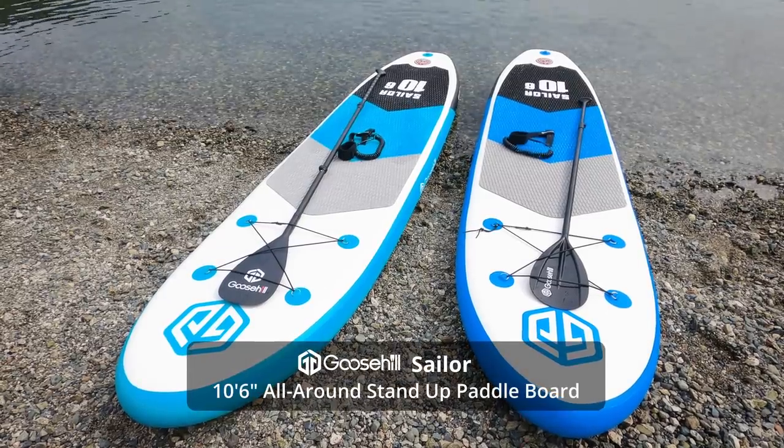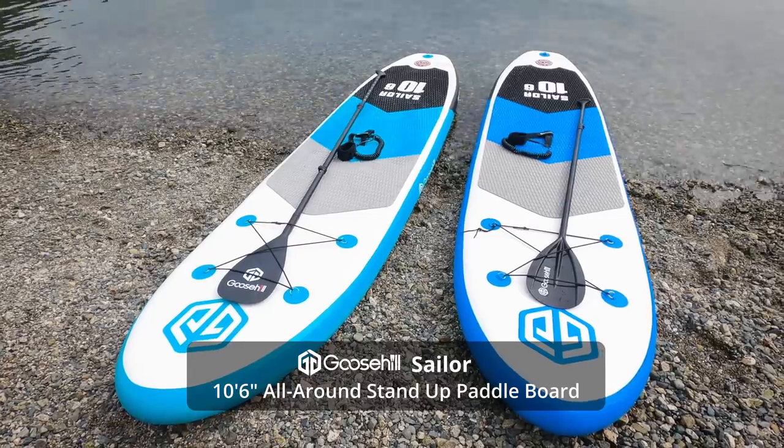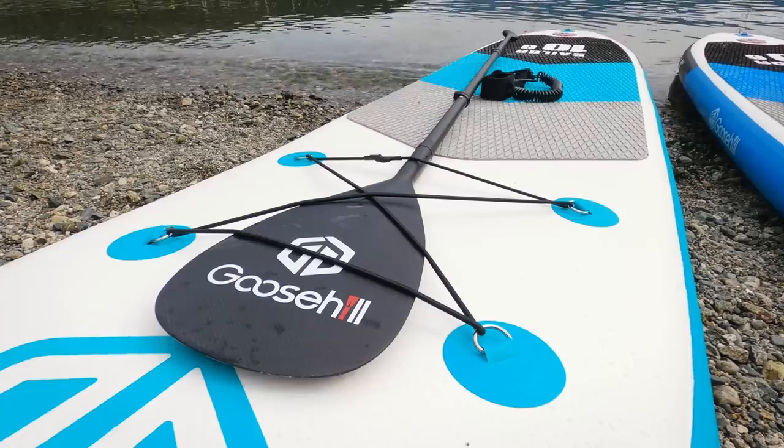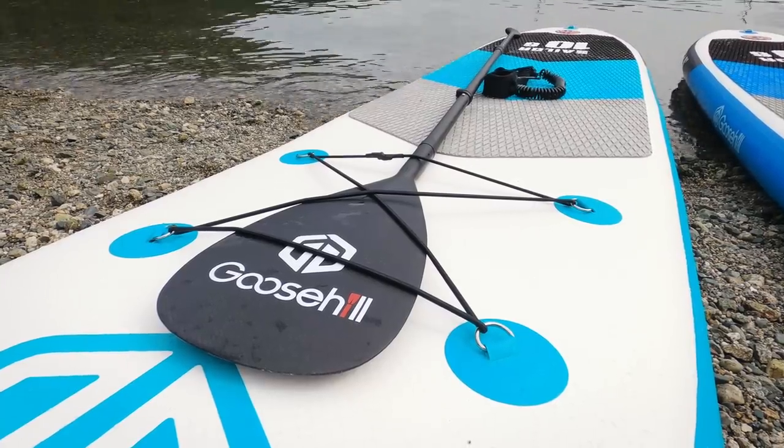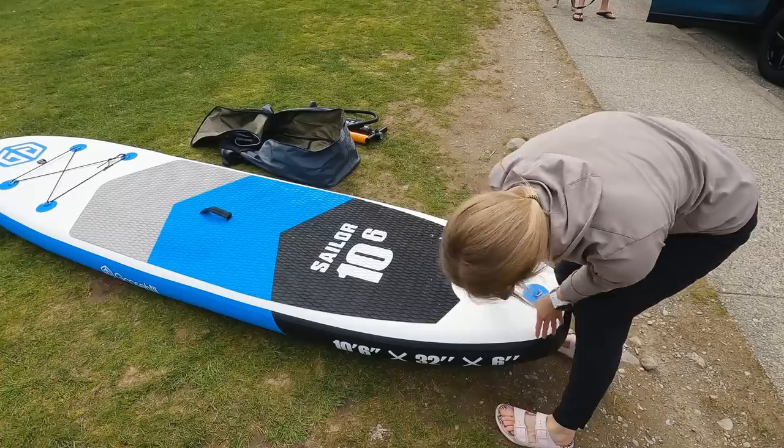The Goosehill paddleboards were great. They were lightweight. They felt nice and stable. Audrey and I both had the same size boards, 10 foot, 6 inches, but we had different paddles. One of them is the paddle that comes with the kit, and the other is a carbon fiber paddle that they sent us as well, kind of more for racing, I guess. They inflated nice and quick, and we're now just about to deflate them and pack them back in our car, and we'll take them home and rinse them off before putting them back in our storage.